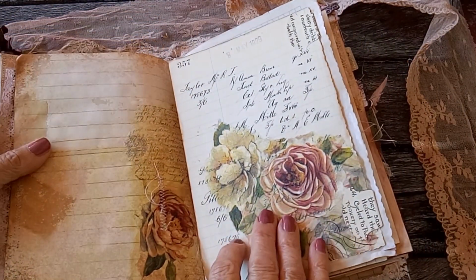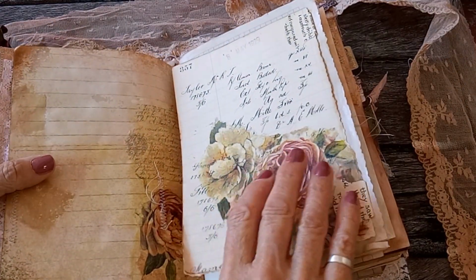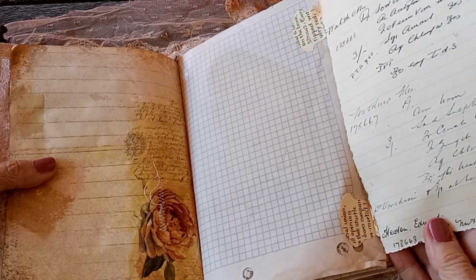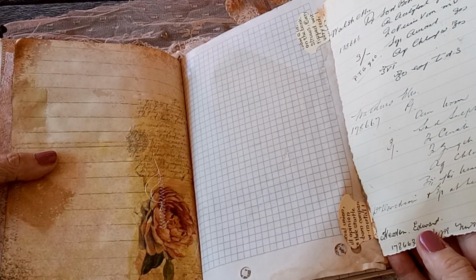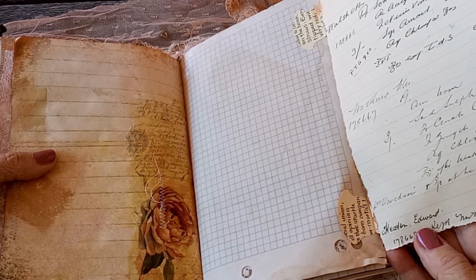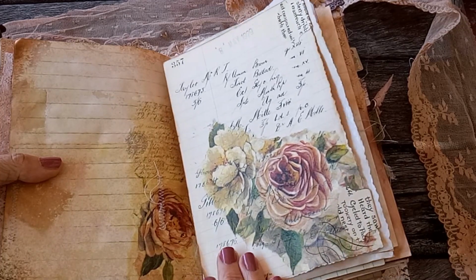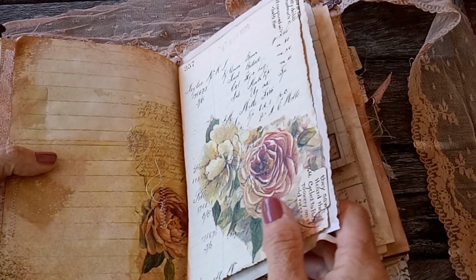And I've put some napkin decoupage over it. It's from 1929, and that flips out and there's more writing on the back. It would be a fountain pen that's done with. Beautiful.